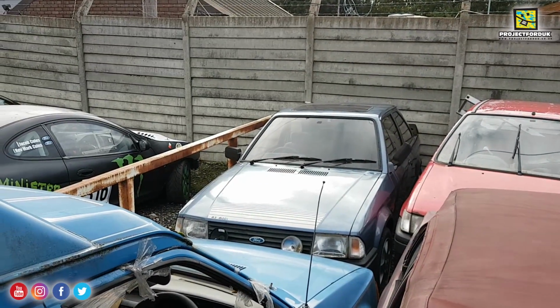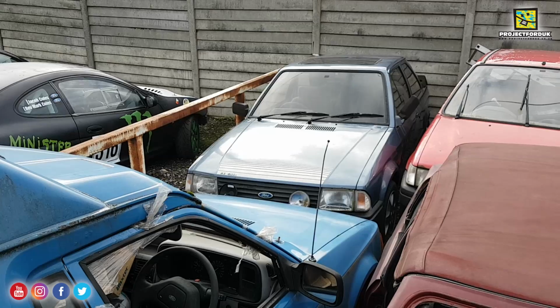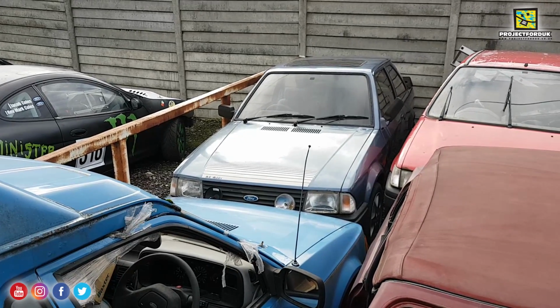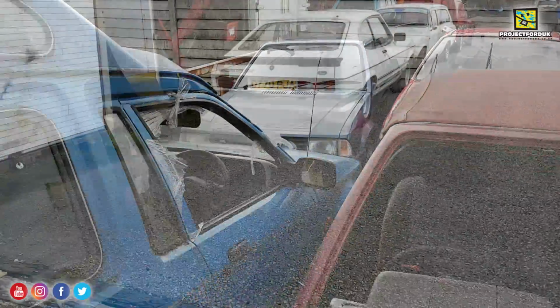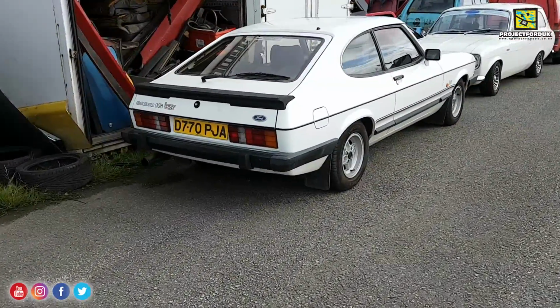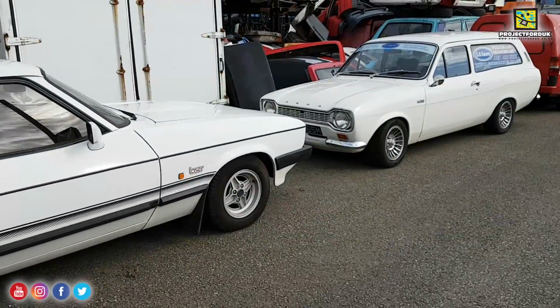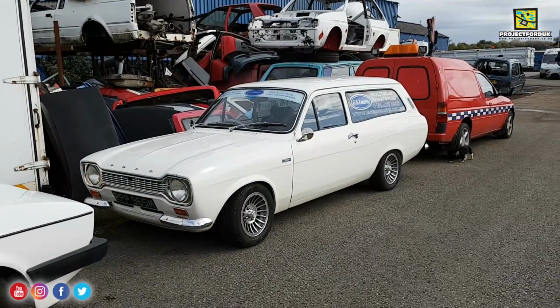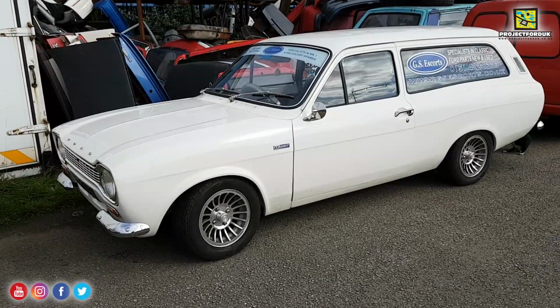And there's the RS 1600i that Graeme says everyone rings him about all the time. He must be keeping that one for a rainy day, but it still looks absolutely stunning as it sits there. Another old Capri Laser here. This looks lovely, this one. Look at this thing. I don't even know what that is. Is it just an Escort estate 3-door? Absolutely stunning, this thing.